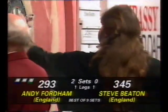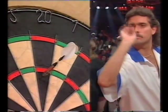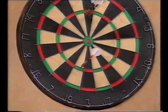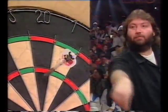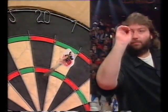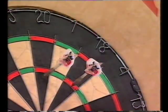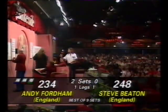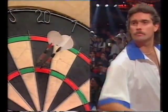59. 19s. 97. Rather quiet. 19s. 131. Well, I've never seen Andy Fordham be in such tremendous form as he is here in this semi-final.